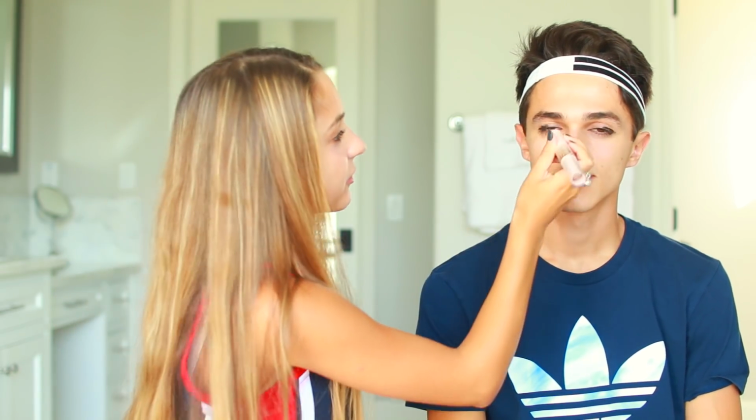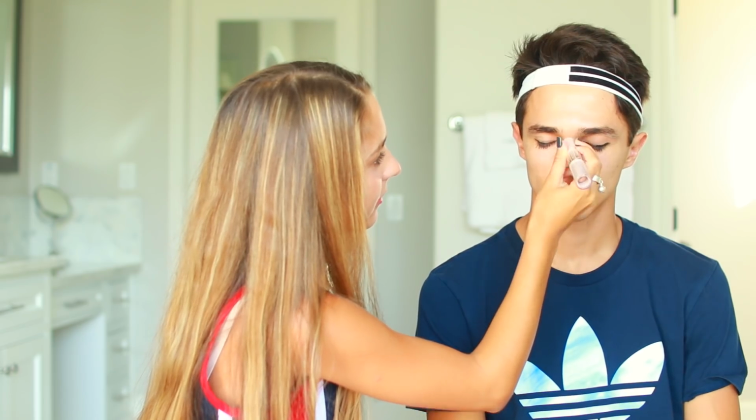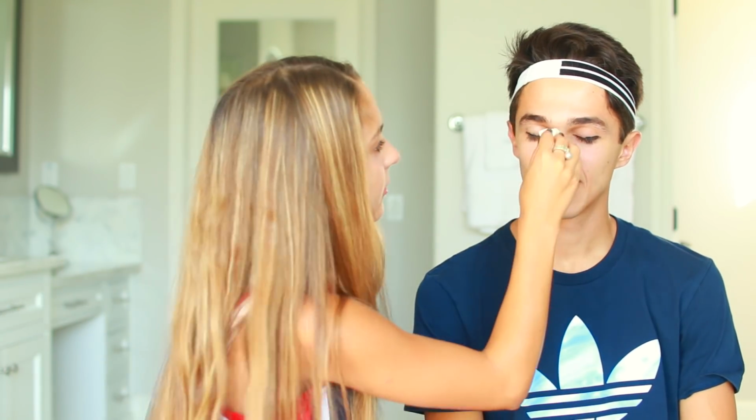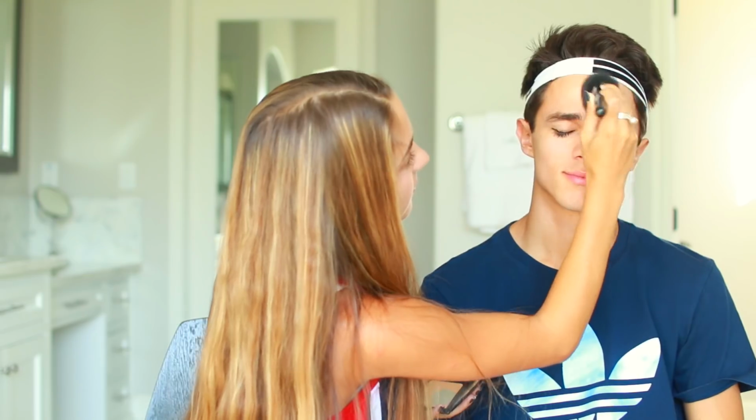I take this little contour stick, but I don't really use it for contouring. I use just the sparkly side, and I'm just gonna do a strip down his nose and then a little circle at the bottom. Rub it in with a sponge or whatever. Oh wow, look at that glow. Powder.